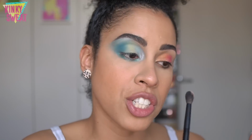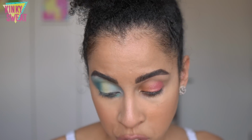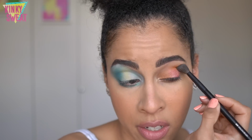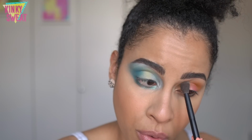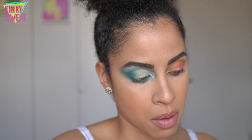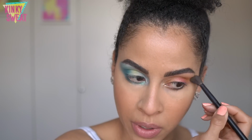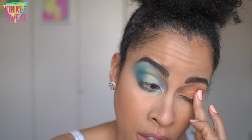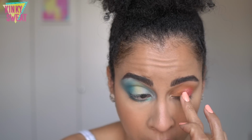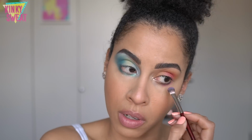Now with Bellini, the Peachy Matte, on the inner part of the lid, because I want to use Firework, the matte from Circo, as the prominent crease shade to blend everything out with. Going back and forth between Bellini and Firework, because I think having the peach and the orange together will transform this gradient to be more of like a creamsicle one. And then going back in with Starlit to make sure that whatever got blended away, we put it back on there. Joker, the pink matte on the lower lash line here.